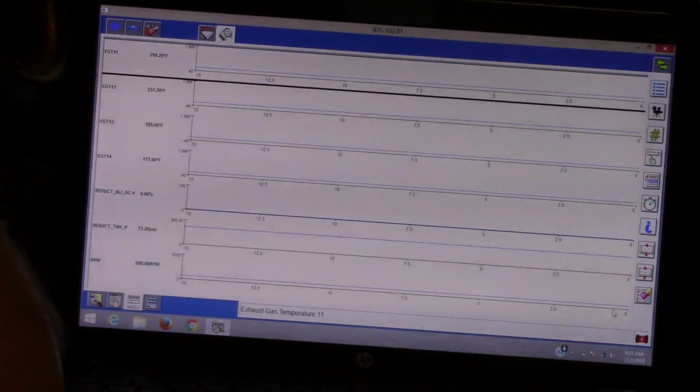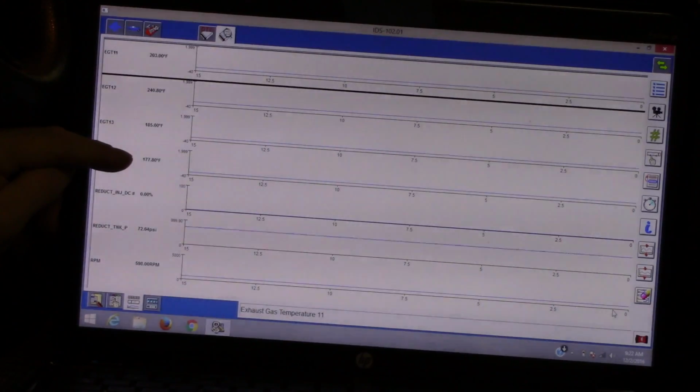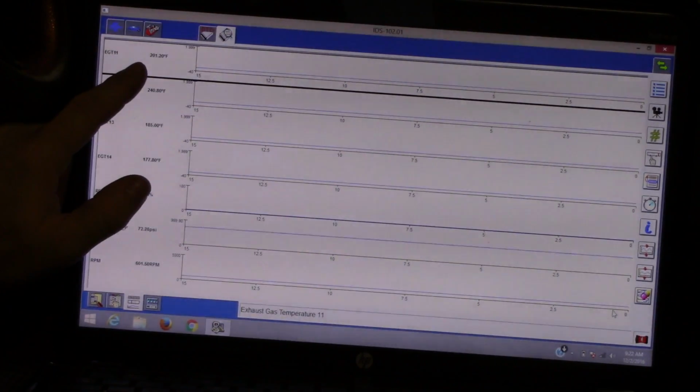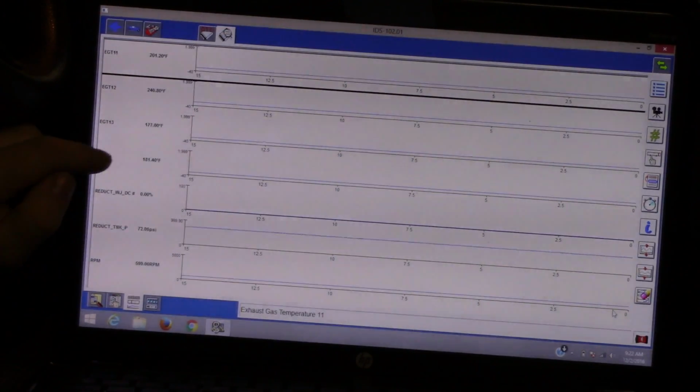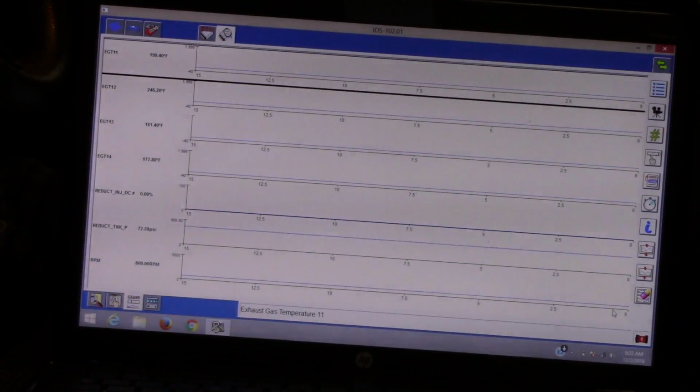So next step, that's working, we're good on that. We're going to warm the EGT14, which is right there. So the temperature coming out of the engine, out of the turbo, is 200 degrees. And the temperature in the very back sensor is 177. We've got to warm that up to 437 degrees. It's sitting here in the bay, it takes forever. That's a lot of heat. We can get it out of the turbo pretty quick, but going through all the cats to get them to light off is time consuming.